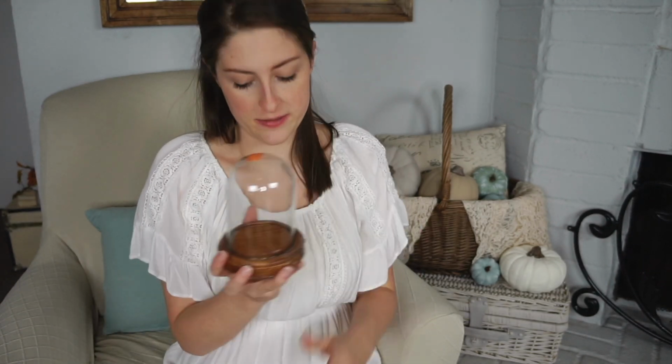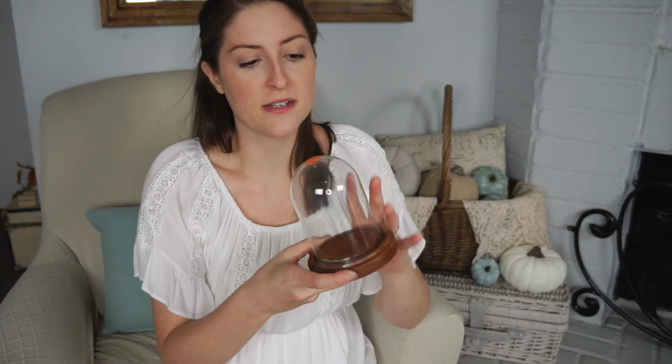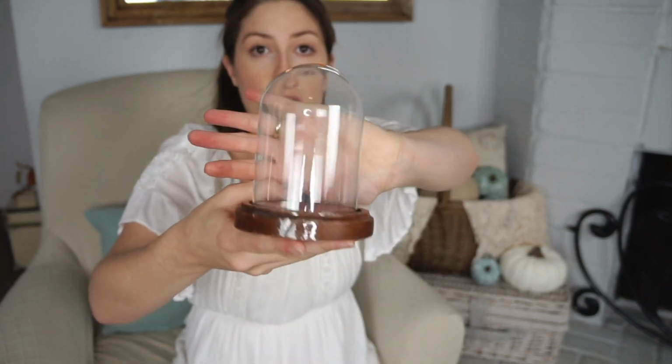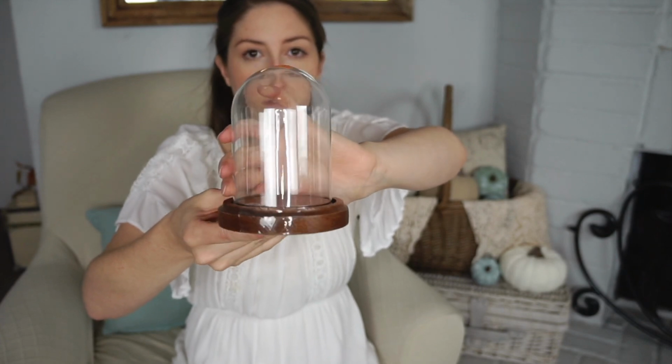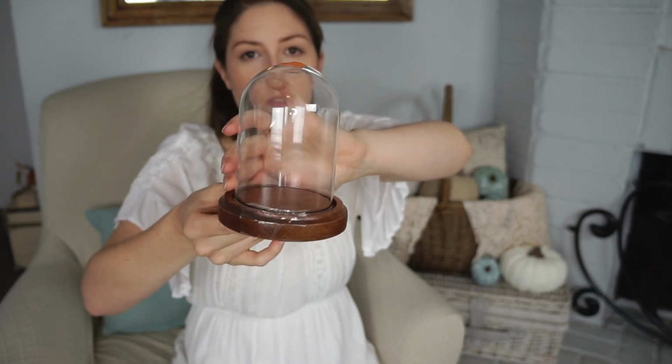I found a fun little wooden cloche with this tall globe. Kind of reminds me of Beauty and the Beast. I don't really know where I'm going with all this, but it was originally $2.99. I do think that orange was on sale that day though. But I thought it was cool. I don't know what I could fit in here. Maybe a tiny pumpkin for fall, or I'll have to look up on Pinterest some ideas on what I can do to style this. But I thought it was neat. I don't have anything like this.